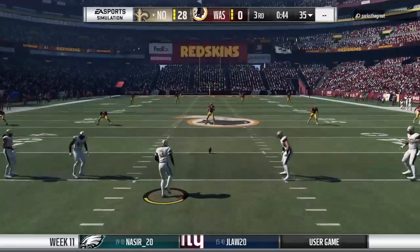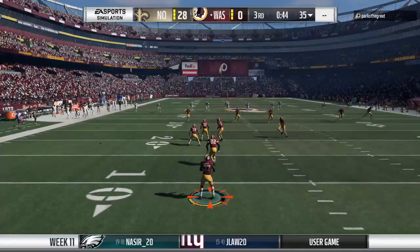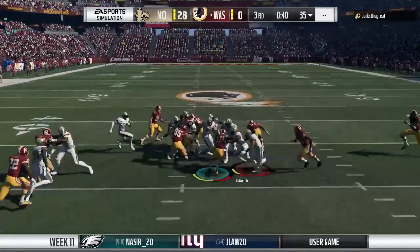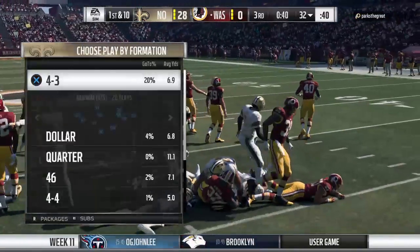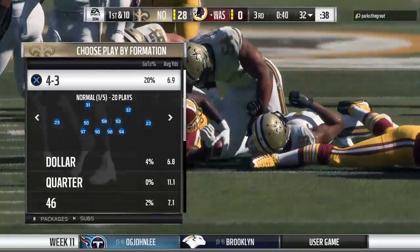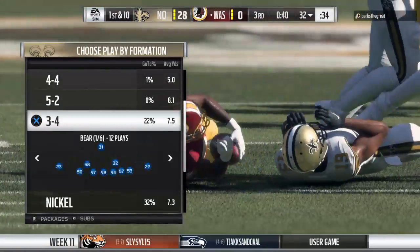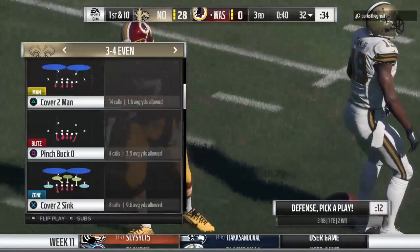Lutz now to kick this one away. This one taken just inside the 10. Fights through it. The Redskins offense now, they get set to take over here. These guys had to punt their last possession, and that's become too familiar of a refrain. Too many of these drives just wound up going nowhere.